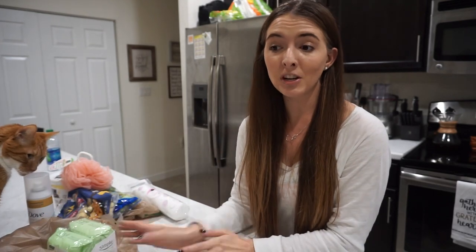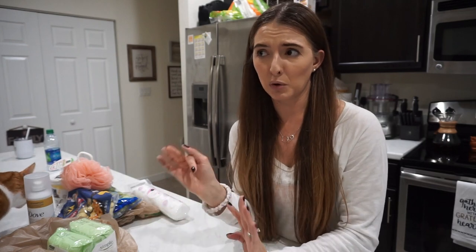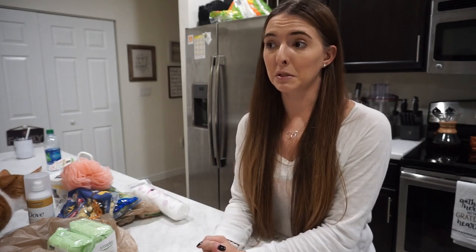But yeah, that's pretty much everything that I got at Publix. Again, for all of that stuff, I spent $140 some. I think it was like $145 or $147. Not too bad for a Publix haul. There are some times that we go to Publix and we spend almost $300. So the fact that I spent under $200 was a good day for me.